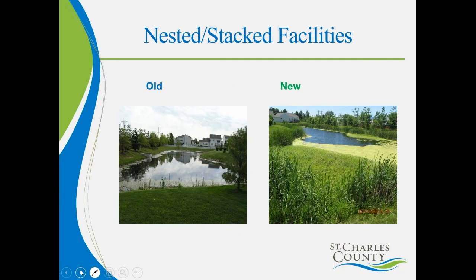And again, this is kind of something old and new. The one on the left was just this traditional detention facility. The one on the right, I think, is more of what we're going to want to see. Again, we've got a lot of those cattails in there that Drew doesn't like, but those can be taken care of. But there's a lot of other viable plant material in here.